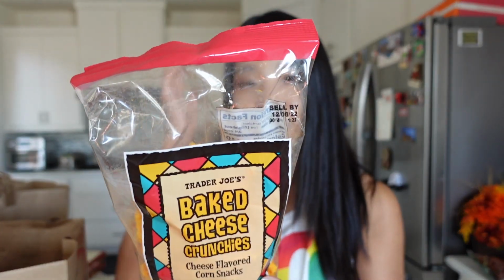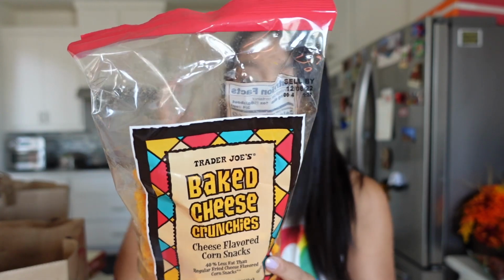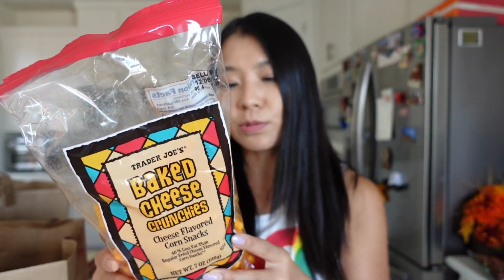I just had cravings for Cheetos, so I saw this Trader Joe's baked cheese crunchies. Pretty much these are just Cheetos. It has 40% less fat than normal fried ones, but it's still not great. It has a vegetable oil blend, which is canola, safflower, and sunflower oil, which is not good. When I have cravings for Cheetos, I'll just dive into this bag.